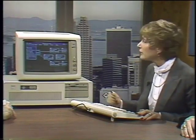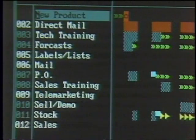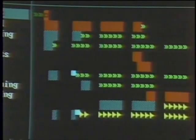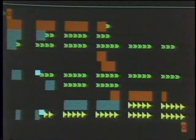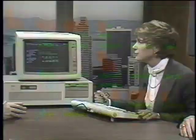Show us some of these other screens that you were talking about. Let's move down to see more of the time scale related information. We use the same color scheme that you'd seen in the previous screen, which is the red for critical, blue for non-critical, and the yellow and the green arrows indicate the levels of float that you can use to shift and manage your project.